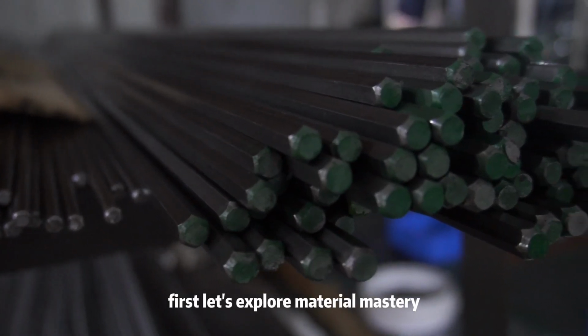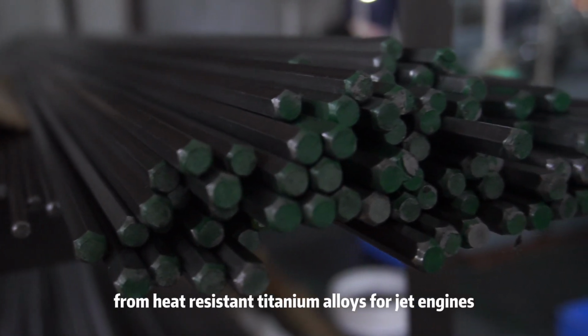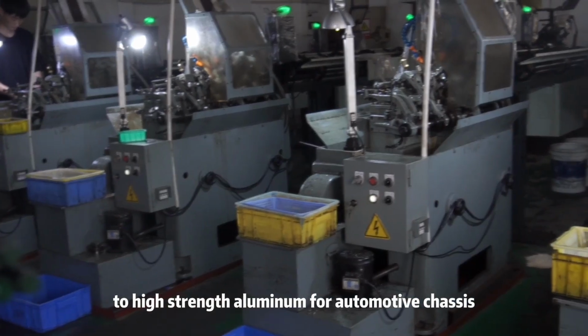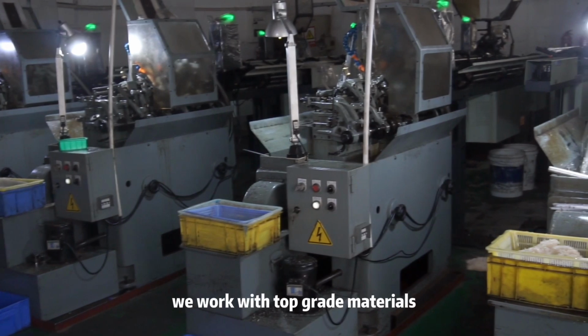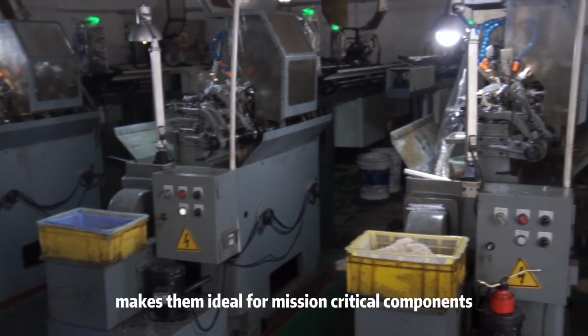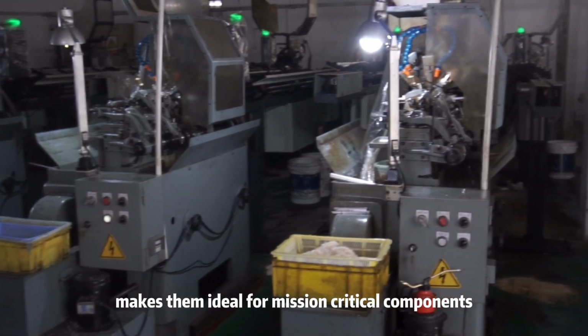First, let's explore material mastery. From heat-resistant titanium alloys for jet engines to high-strength aluminum for automotive chassis, we work with top-grade materials. Their ability to endure extreme pressures and temperatures makes them ideal for mission-critical components.